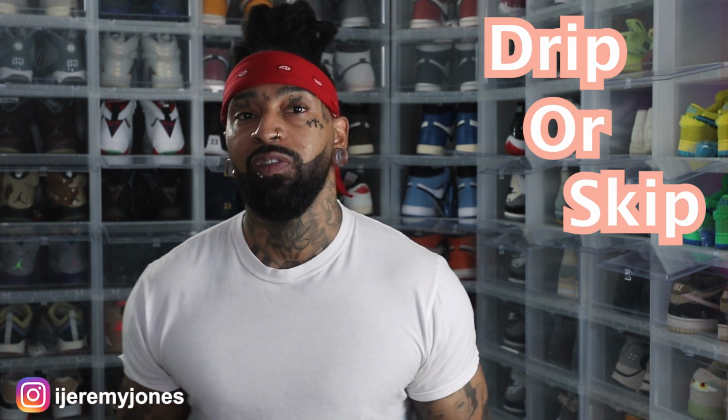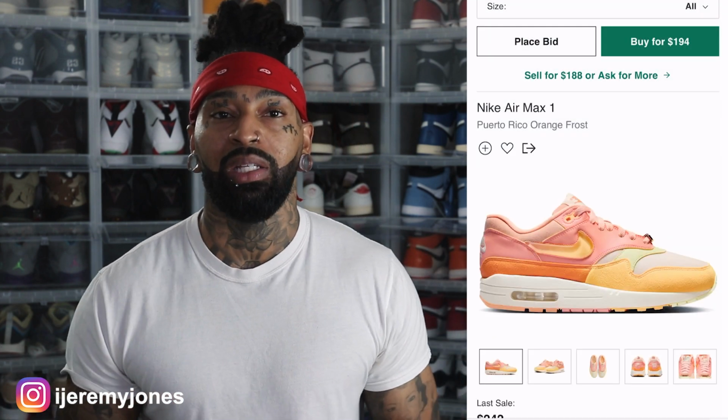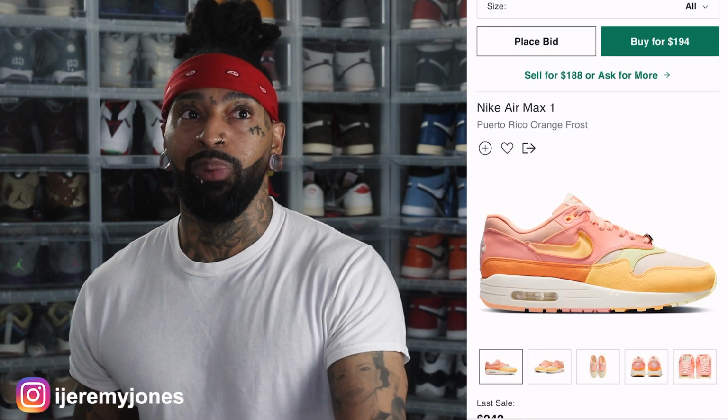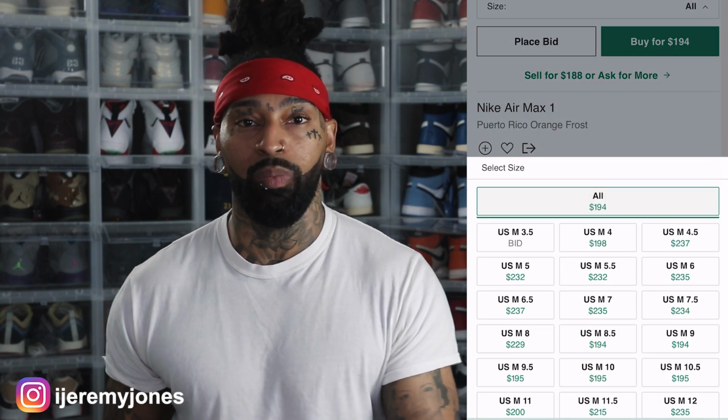First things first, these are set to release June 6th to the best of my knowledge, coming in at a retail price of $140. Of course, I glanced at the resale price, and right now they look like they're averaging $200 and up, depending on the size. I do anticipate that as we get closer to the release date, they'll probably drop just a little bit, but they're probably gonna sit right around that $200 price point, depending on the size.